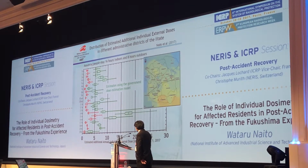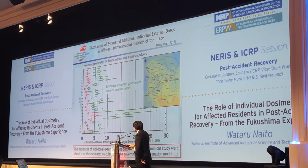And this green one is the estimate using the government dose estimation model, which was used in the resident briefing last year in Iitate village. So those are the differences between the data we obtained from Iitate and the estimate using the government model. There are remarkable differences you see here. The data we obtained was also used in some committee meetings in Iitate village. The estimates of individual external doses based on results from our study were about one quarter of the estimate calculated by the government dose estimation model.